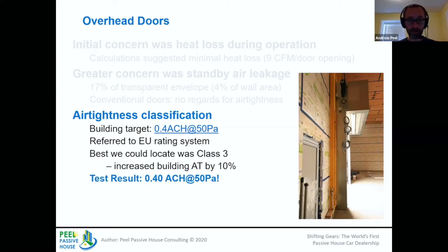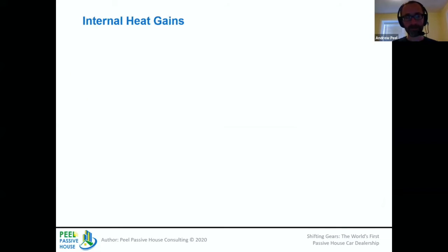But the nice thing is we installed them and we ended up getting a 0.4 on the test. So just snuck into our design requirement. However, as we went through the design, we technically could have relaxed the air tightness because of some changes and improvements in other areas of the design. And so we could have gotten away with a 0.6, but we didn't tell the construction crew that. So the target still remained 0.4, and they achieved it.